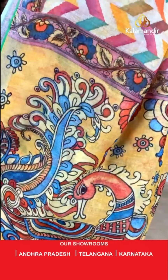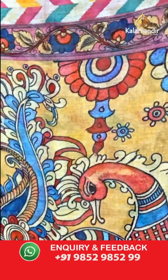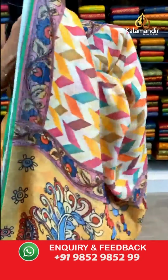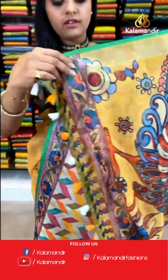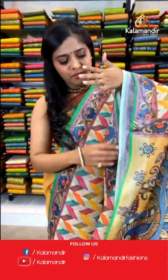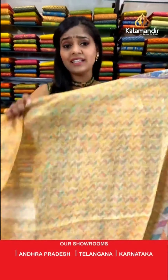And now for the pallu of the sari, completely printed, and it's a very beautiful work of floral prints and animal prints. And then for the end of the pallu, covered with tassels at the bottom, very pretty work on the entire sari. A very trendy sari this is.